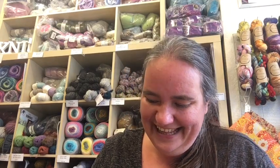Again, super bulky sleeves. It's a bit difficult to show you these now because the light that we've got here is not super great. But yeah, I just think that is so pretty. I could see myself wearing the heck out of that if I ever had the patience to knit it.